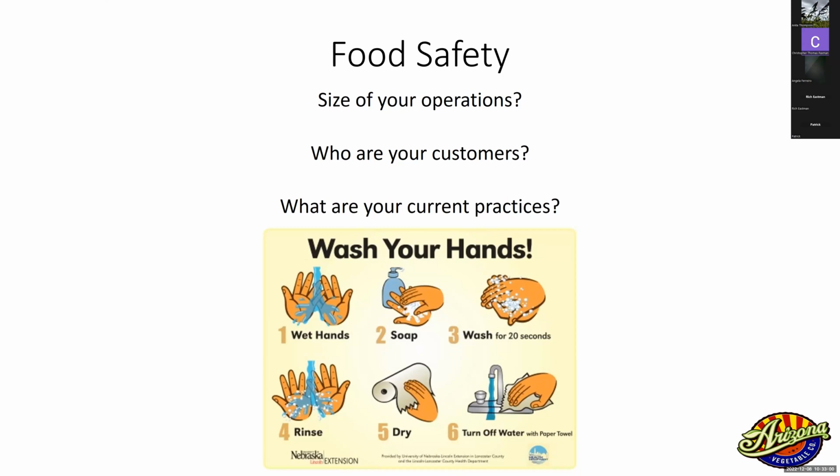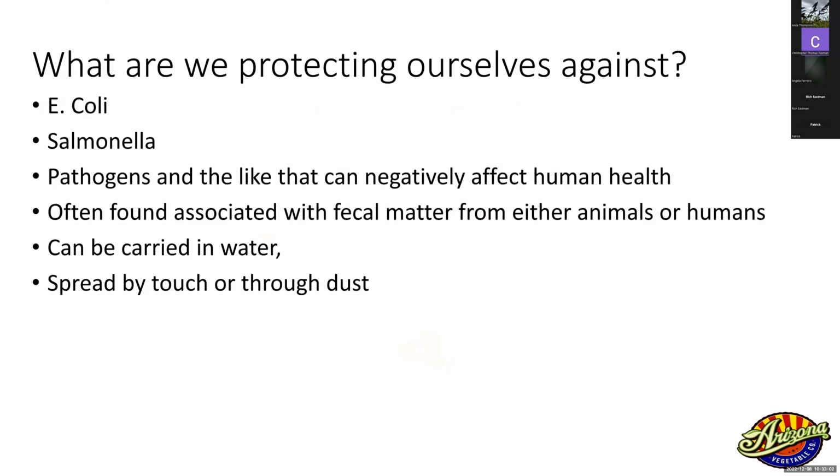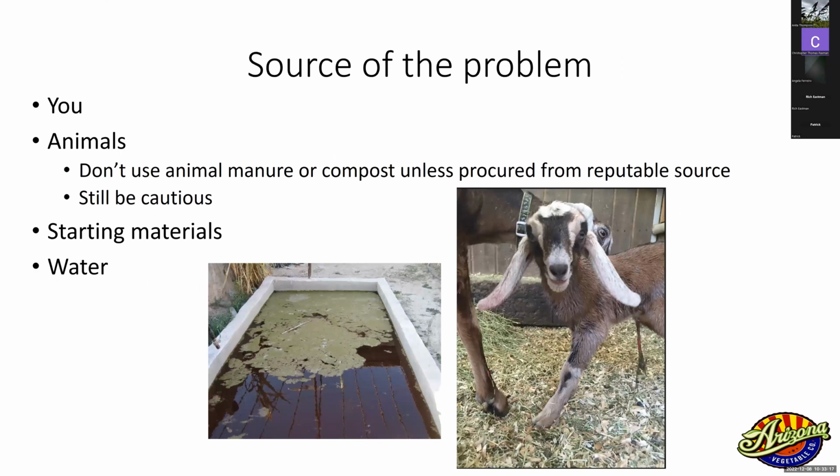Same thing's going to happen in crop production. So wash, wash, wash. You're protecting yourself against all the nasties like E. coli and salmonella. Those are generally the two biggest ones that we're worried about. And it comes from fecal matter and stuff like that that's associated with humans and animals. My buddy Skeeter there, he's one of the subjects that does that kind of stuff. Of course, if you have dirty conditions, you could have mold and stuff like that that gets into your crop that's equally bad and can cause recalls. So food safety is a really big thing. You're going to come up with a food safety plan.